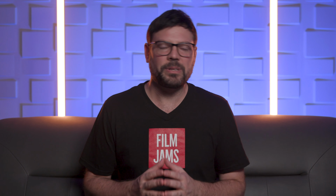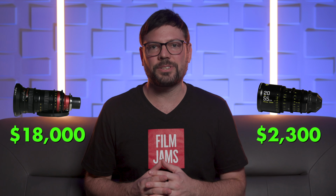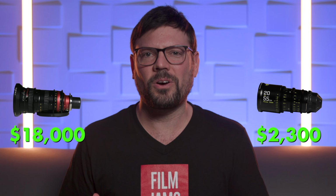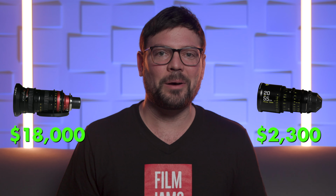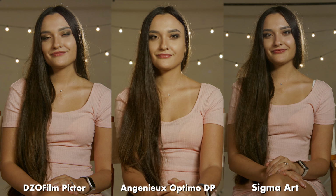On one end of the spectrum, the Angenieux zoom lens is about $18,000 new, while the DZO is only about $2,300. So is it worth almost 8 times the cost? Let's see how these lenses stack up side by side in this week's Cinema Zoom Lens Showdown.